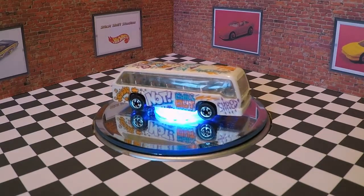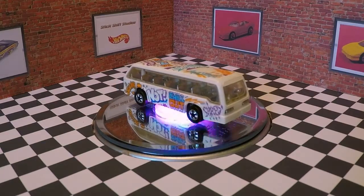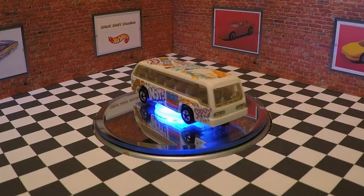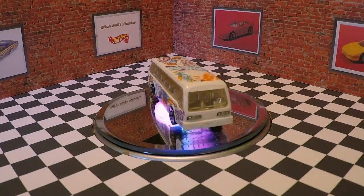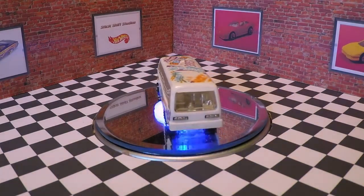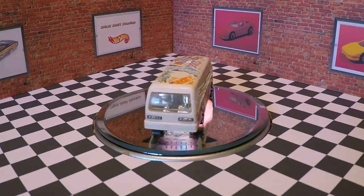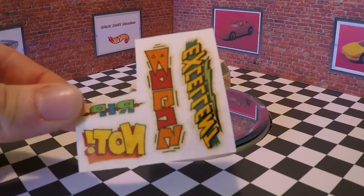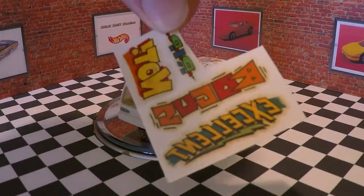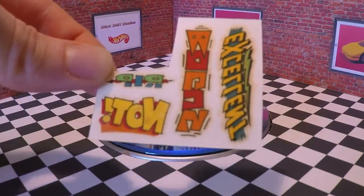That's cool to me, especially now that it's not 1993. This looks good. It looks exactly like what you would see graffiti being done, with some of the cool balloon letters and such. Looks very neat. And here's some of the tattoos. It says excellent on it, bogus, not, did. It's very cool.